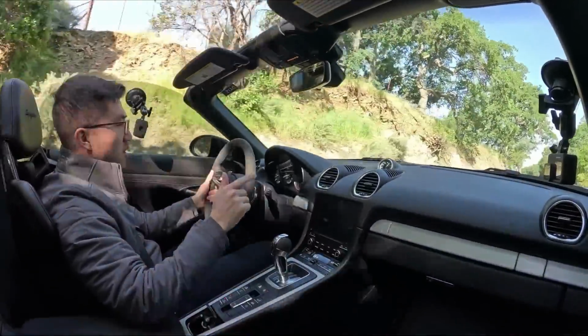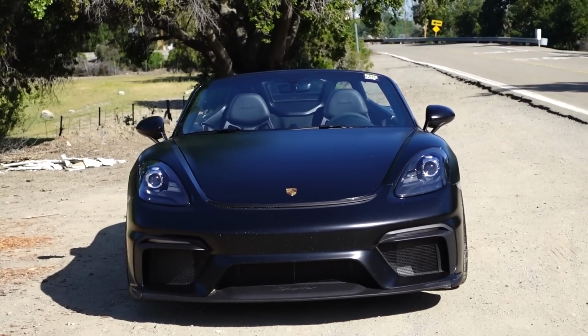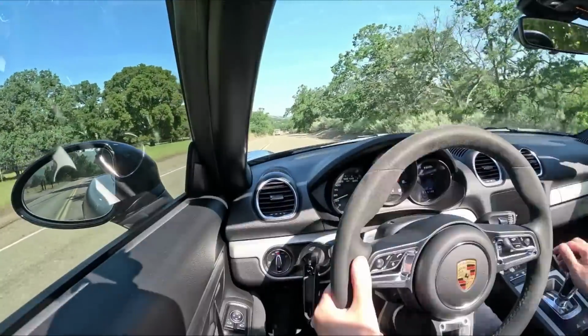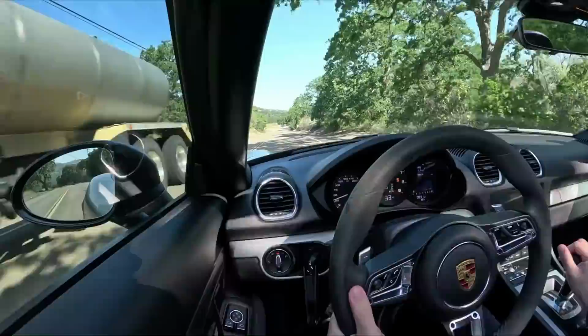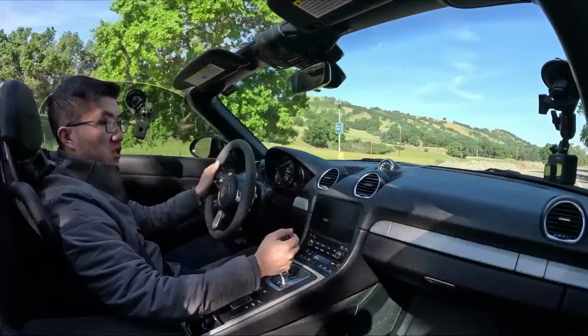But when you push this car to the limit, or even 70 to 80% of its limit on a canyon road, I prefer this over the 981 GT4. I prefer it over the 991.1 and 991.2 GT3s. This truly is probably the best car I've ever driven. It is absolutely incredible. A big thank you to Jeff for letting me experience this Boxster Spyder.